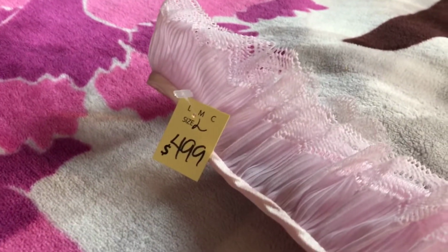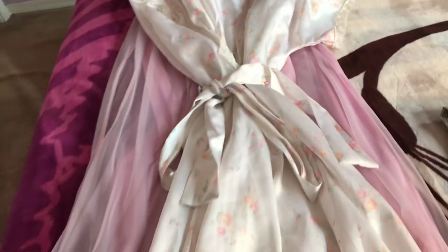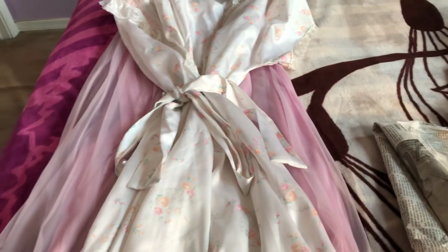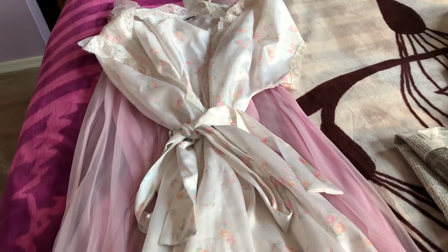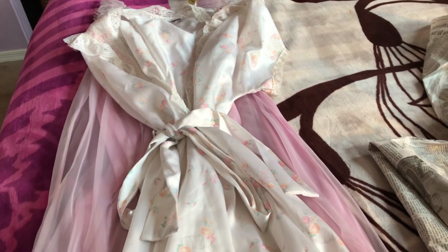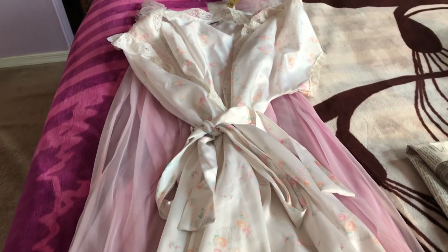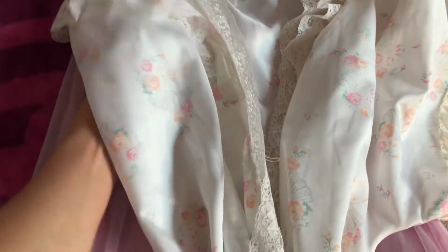$4.99, yellow tag. It's large. I thought it was really pretty and lovely. So these are my two vintage clothing pieces. Now I would love to display these two items in my room, like on my dresser or on my door, just for display to make it look pretty. I would love to wear it, but I'm afraid to wash it. Maybe I'll take it to the dry cleaners. I'm not sure, but yeah, I just thought this was really pretty and sweet, so I had to get it. So we'll see what I would do with it.